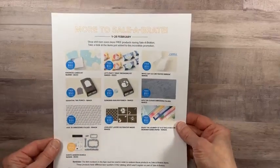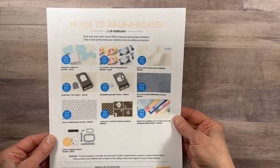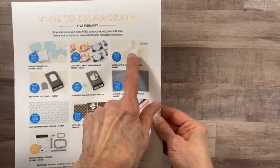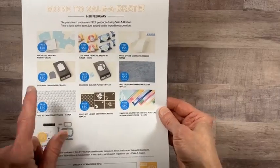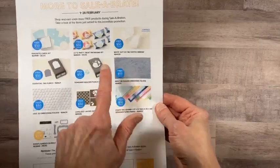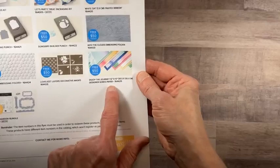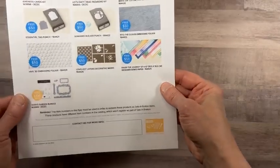And the celebration items that are new. So there's all the same celebration items that have been available since January 5th, I believe. And now you can get a couple of kits, some ribbon. You get 2 rolls of this ribbon if you choose it as your free item. And an embossing folder, a couple embossing folders, masks, some punches, this amazing Enjoy the Journey Designer Series paper that I have not yet created with, but it is beautiful.